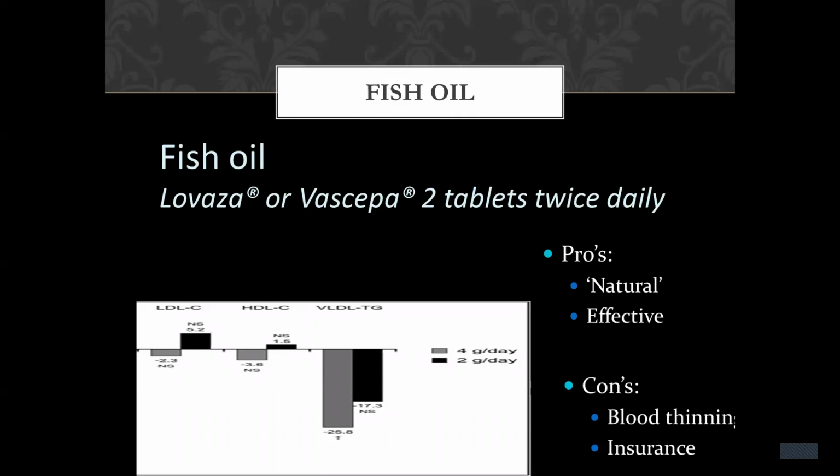So, first let us talk about the intervention. Fish oil. I recommend, when the triglyceride is seriously elevated, patients want to do the over-the-counter fish oil. Over-the-counter fish oils are not purified fish oil, and they do not have the amount of EPA DHA that the prescribed fish oil would have. So the pros: they're purified, natural, they're definitely effective.